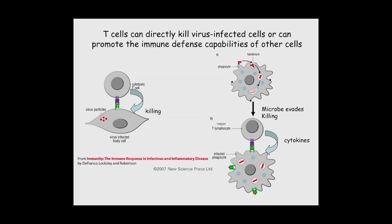So this is just a picture of what I just told you. The killer T cell kills the virus-infected cell. It sees a peptide from the virus that's displayed on the surface, displayed by a protein of the infected cell. In other words, the infected cell takes some of the virus proteins it's making inside, chops them into pieces, sticks them onto this protein, sticks the protein on the surface.